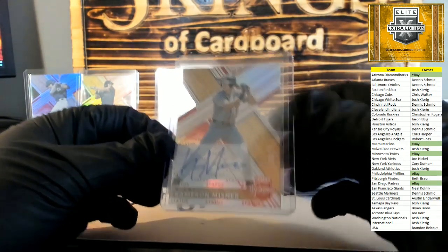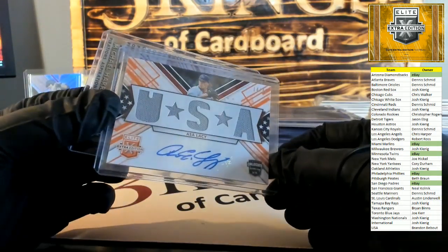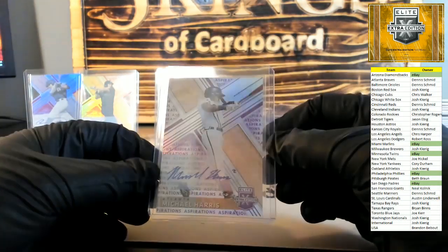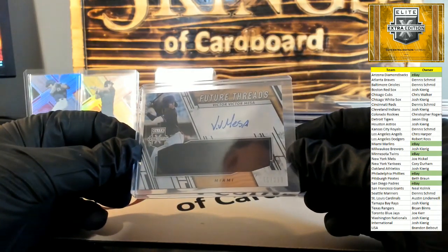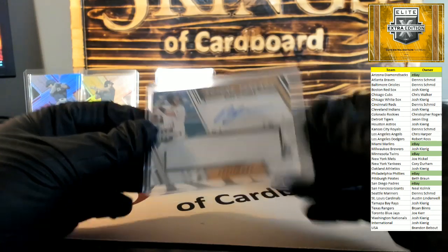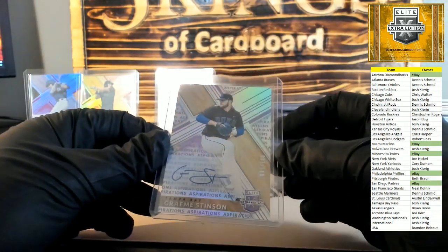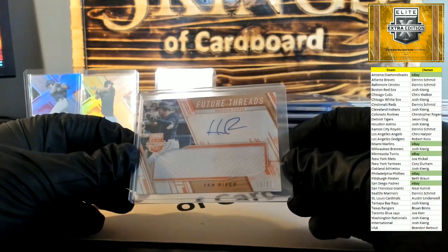Cameron Misner /75. Austin Lacy, numbered /299. Michael Harris, numbered /100. Second Victor, this one numbered /299. Number /210, Leo Crawford, Dodgers. Ryan McKenna numbered /199. Matt Wallner /100. Graham Stinson /100. San Diego, Hudson Potts /99.